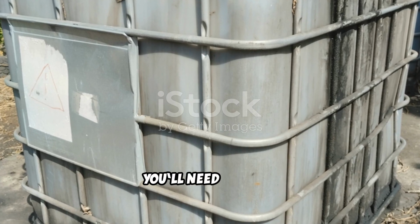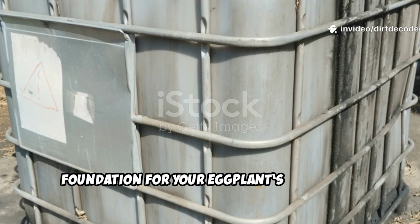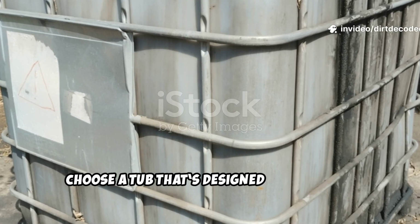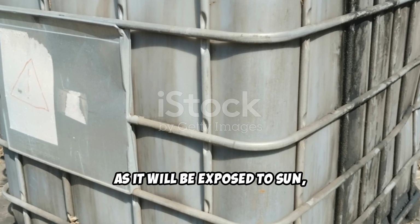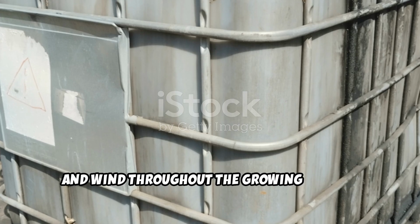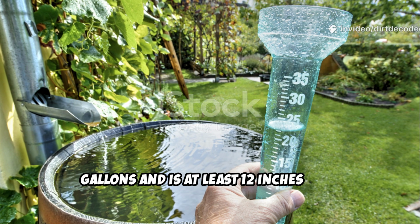To get started, you'll need a large, sturdy plastic tub. This will be the foundation for your eggplant's new home. Choose a tub that's designed for outdoor use and can withstand the elements, as it will be exposed to sun, rain, and wind throughout the growing season. Make sure your tub holds at least 10 gallons and is at least 12 inches deep.